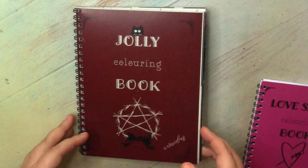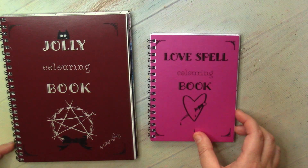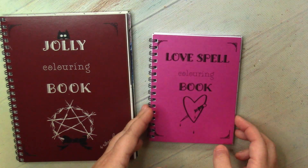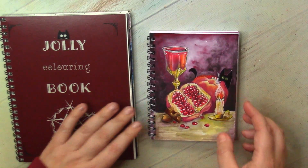But it's time to switch from a winter picture to the book dedicated to love, to the love spells, to the love magic, and it's a perfect book to start in the end of January and to color in February. So far in this cute little book I did just one page. I decided to use it as a test page.